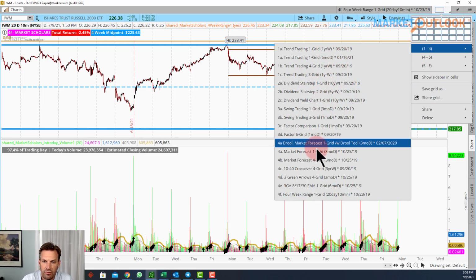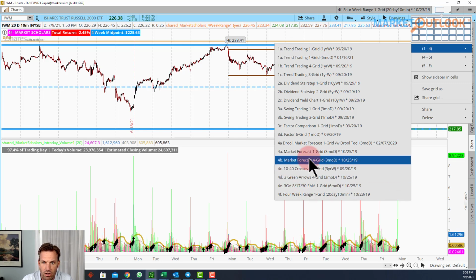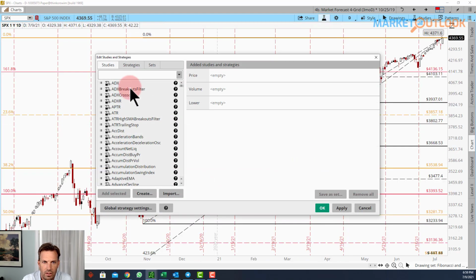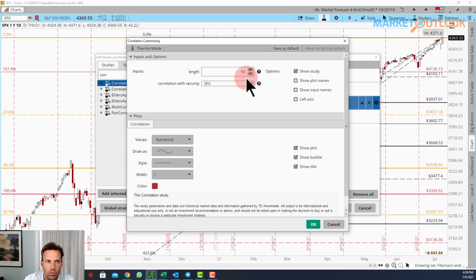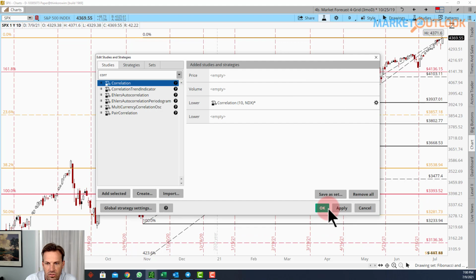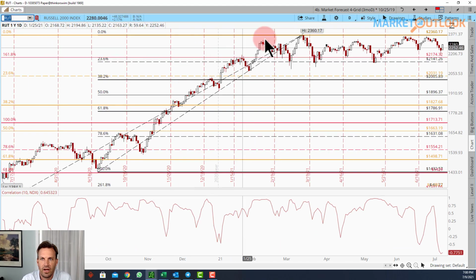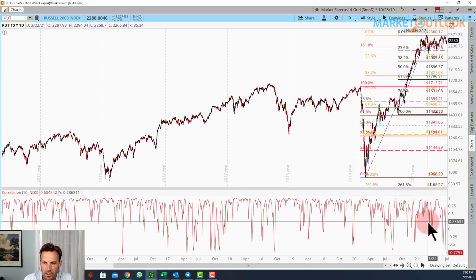Interestingly enough, I saw this posted on Twitter, I think. Let me remove all these and bring in the correlation chart. I want to show a correlation here of the Russell 2000 with the NASDAQ 100, over the last two weeks. And then let's go Russell 2000. Typically a very, very strong bullish correlation. There's 0 right there. So typically very strong bullish correlation.